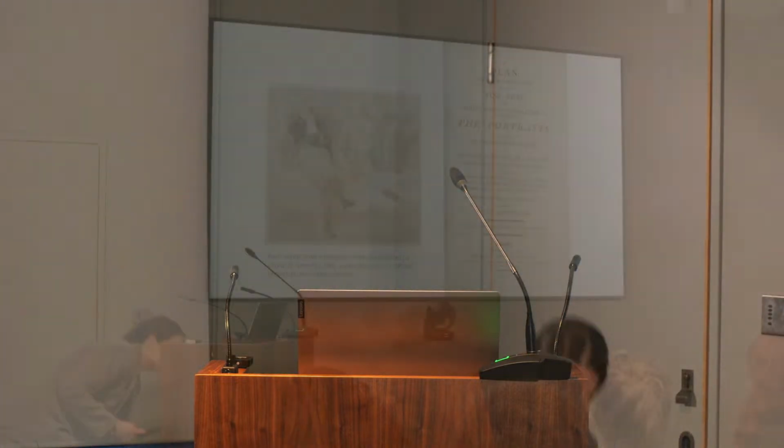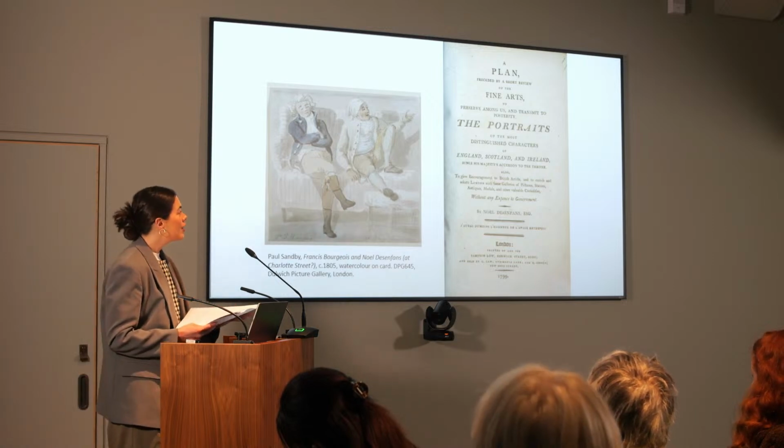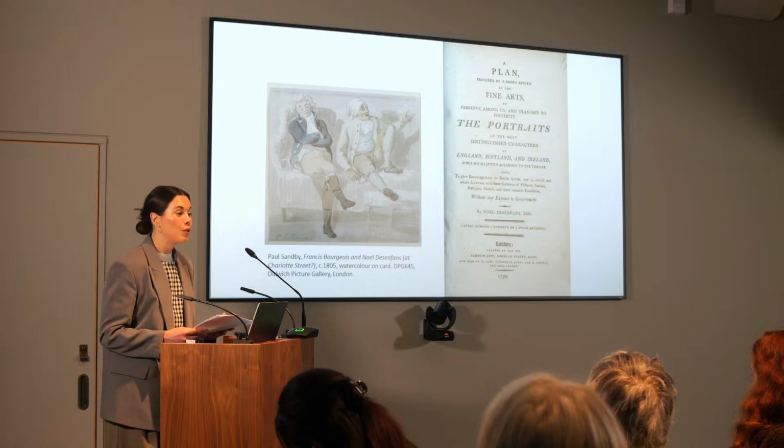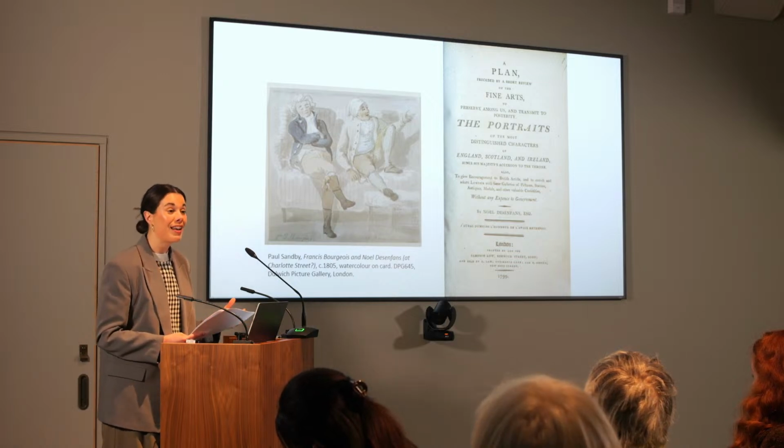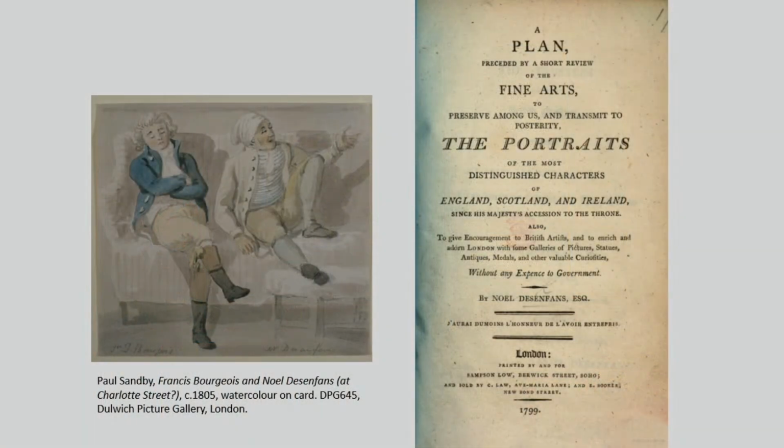So artists, and indeed the Royal Academy, had always been at the centre of the founders' mission for Dulwich Picture Gallery. Francis Bourgeois, one of our founders, was himself an artist and also made a Royal Academician, so they're really part of these networks. Before the gallery's foundation in 1811, Desenfants and Bourgeois were living at 38 and 39 Charlotte Street, which is now confusingly called Hallam Street, in Marylebone in London, and it was here that their collection was first brought together, curated and hung.